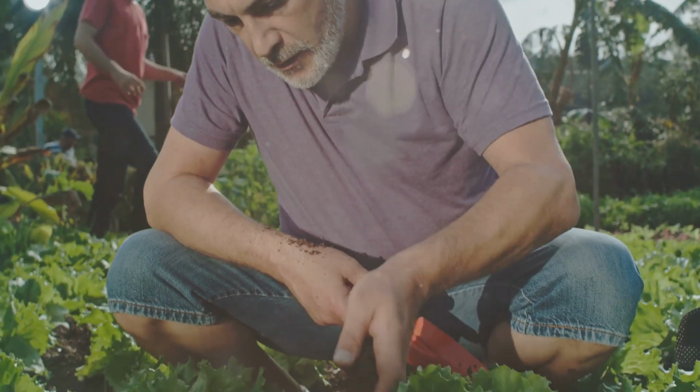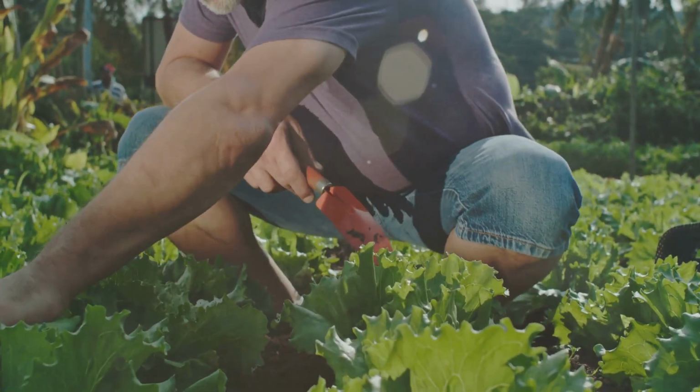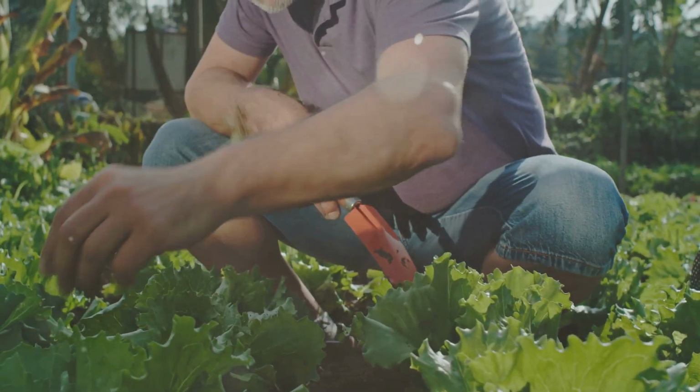So, let's roll up our sleeves and get started on preserving this harvest. There's no time like the present to ensure our hard work doesn't go to waste. We'll start with some simple storage tips. These will help you keep your produce fresh and delicious for as long as possible.